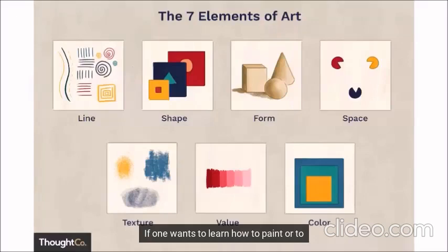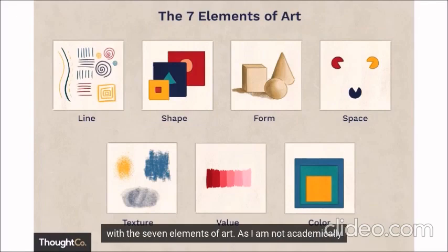If one wants to learn how to paint or to appreciate art formally, he or she will have to start with the 7 elements of art. As I am not academically trained, don't expect a lecture from me, but we can have a drive-through lesson.